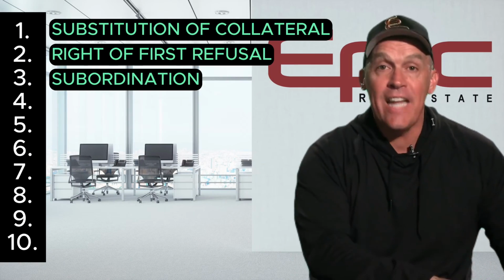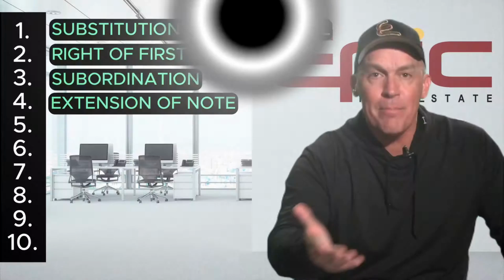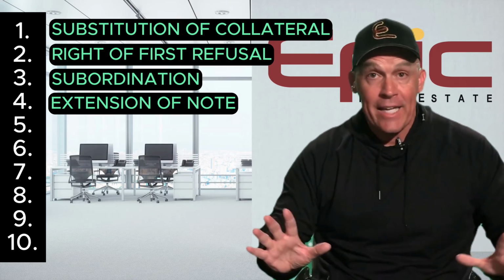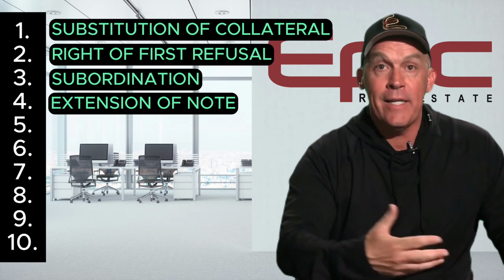Next clause, extension of note. I mean, let's say you're a year away from making your final payment to the seller, but life throws you a curveball. A big expense, maybe a new business opportunity, or an unexpected financial hiccup. Instead of panicking about making your loan payments on time, you can use the extension of note clause to negotiate a little breathing room, extending the loan's due date.